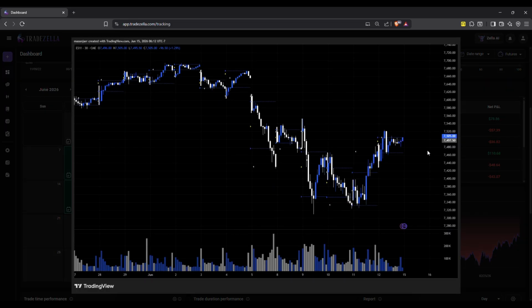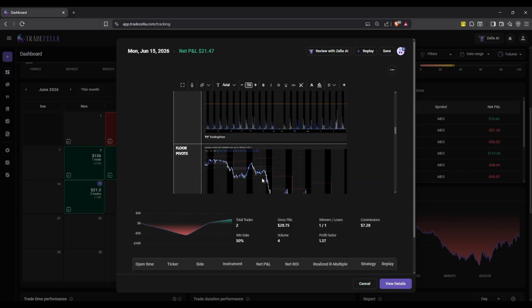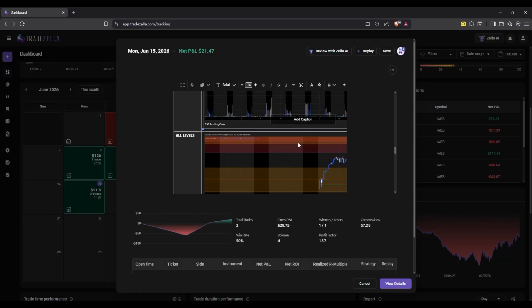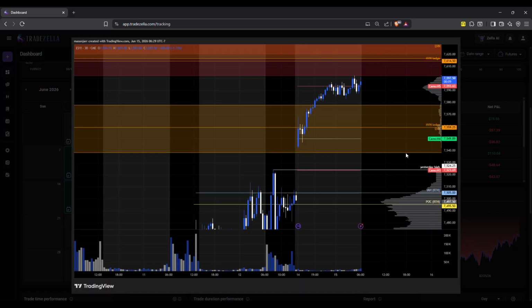So today, the pivots were all generally higher. TPO was a higher relationship here. CPR was also a higher relationship, and then cams were overlapping higher. And today's open was pretty bullish.